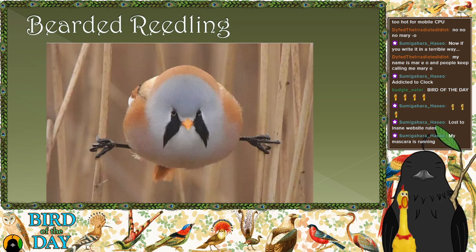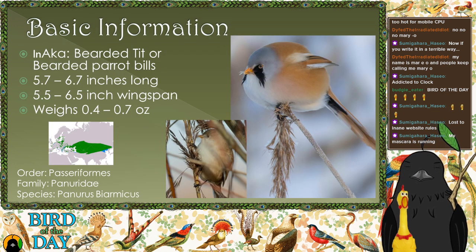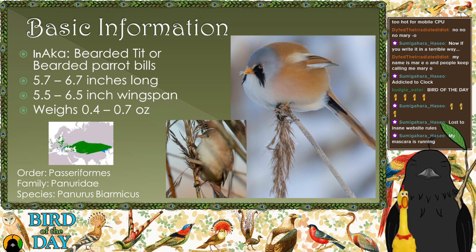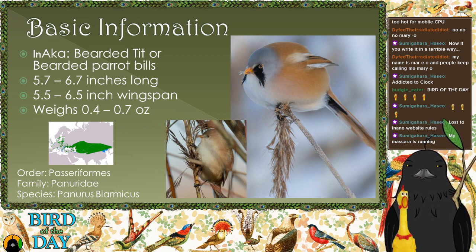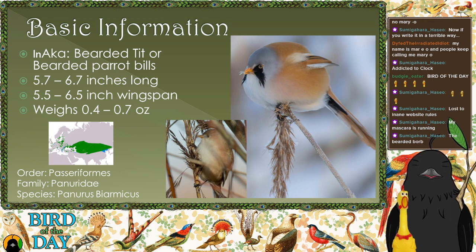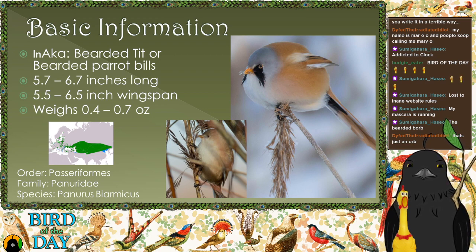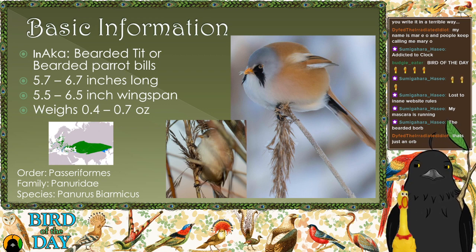Well, let me tell you a little about the bearded Reedling. They're also sometimes called the bearded tit or the bearded parrotbills. Kind of fun names. They're pretty small, 5.7 to 6.7 inches long. But if you look at it, they got really long tails. They're basically orbs with a tail. Tiny little 2-inch orbs with a tail. And the wingspan, only 5.5 to 6.5 inches.